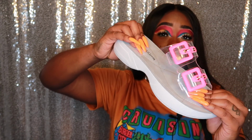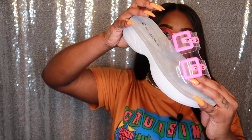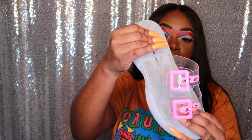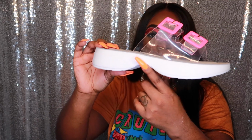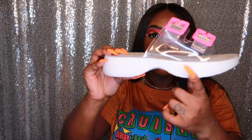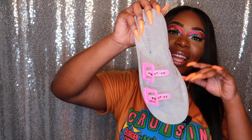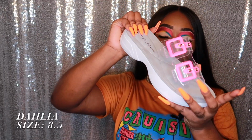But yeah, these y'all are so comfortable, okay? Like, so comfortable. They have that memory foam cushion. But yeah, something about the sole is screaming Skechers to me. Orthopedic-ish. But either way, I still love them. I'm still going to wear these.